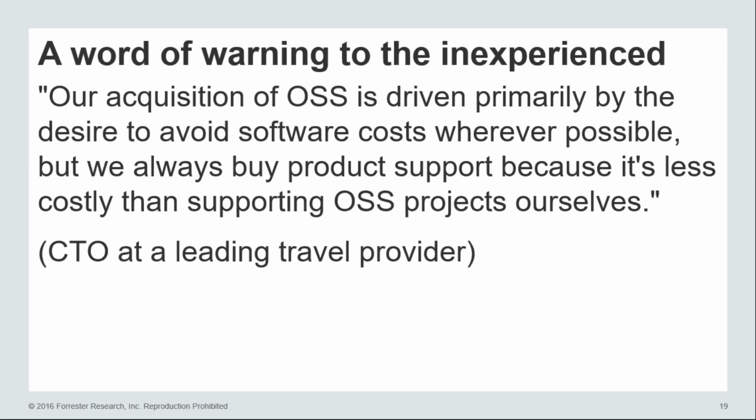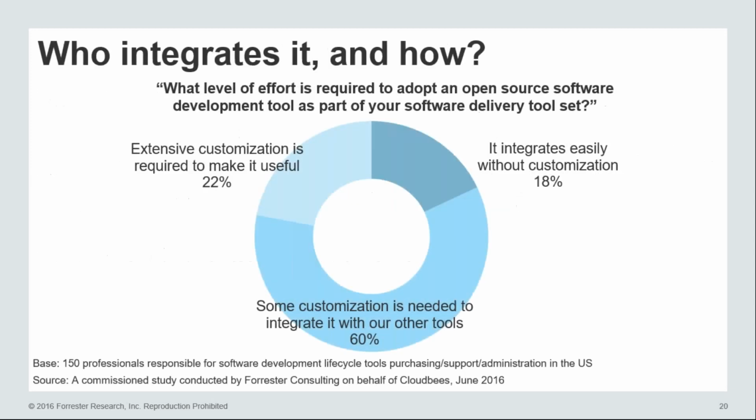Our acquisition of open source is driven primarily by the desire to avoid software costs wherever possible, but we always buy product support because it's less costly than supporting open source projects ourselves, certainly at least in the short term. Now, while that travel provider will evaluate on a yearly basis whether that's the case, they generally find that in the first 3 or 4 years of using a tool or a particular piece of infrastructure, that tends to hold pretty true. Now, why is that?